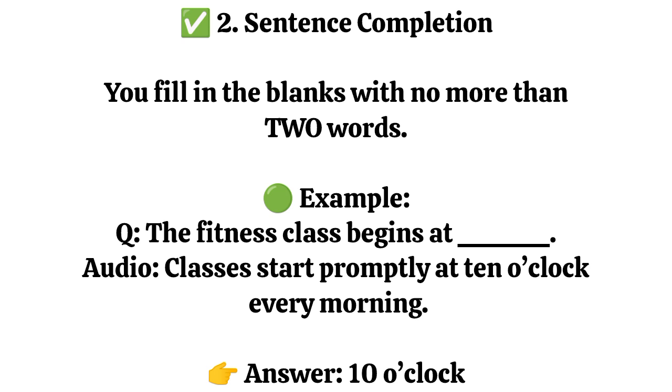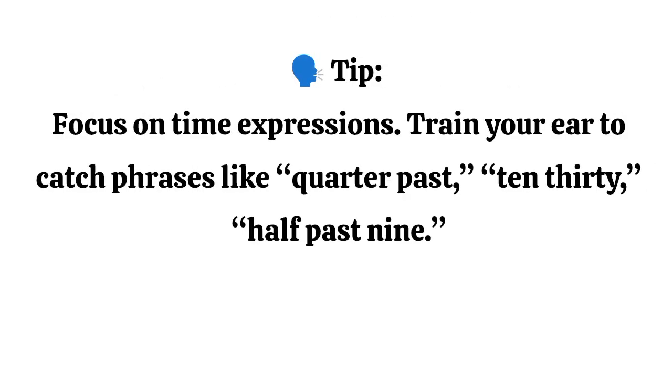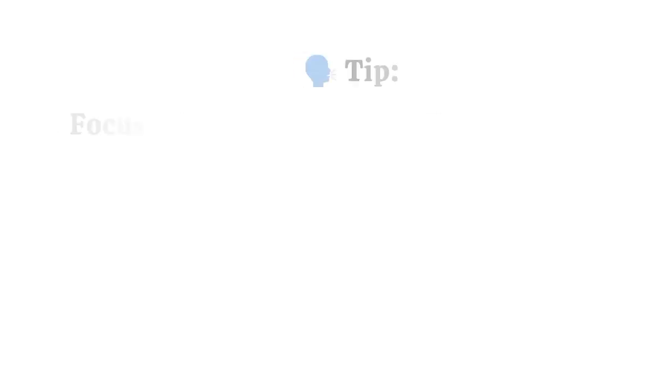Example. Cue: the fitness class begins at... Audio: Classes start promptly at 10 o'clock every morning. Answer: 10 o'clock. Tip, focus on time expressions. Train your ear to catch phrases like quarter past 10, 10:30, half past 9.